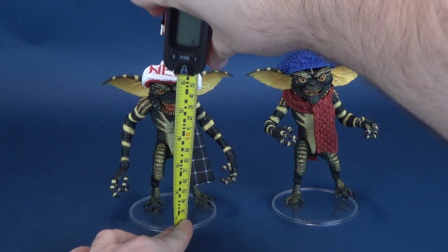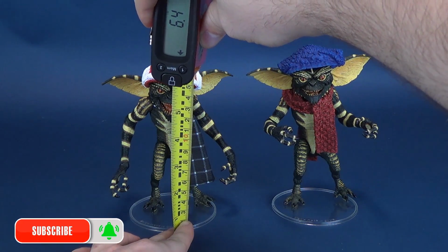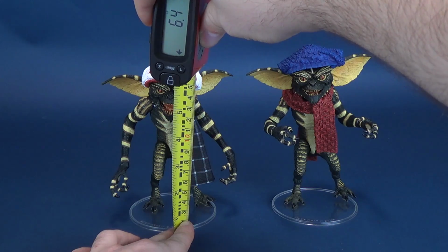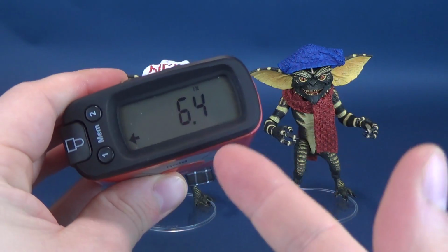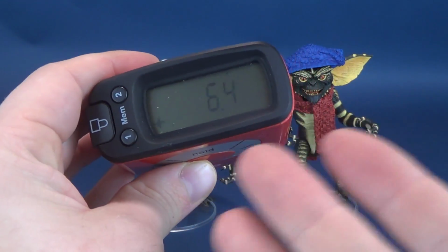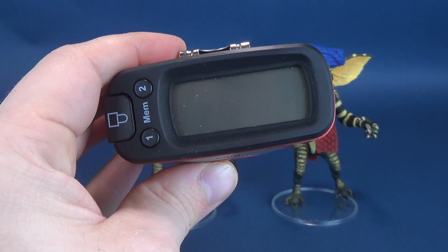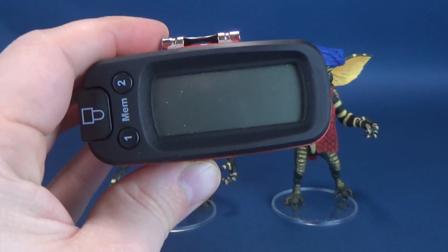Now we're going to go ahead and get the review underway. The first thing we always seem to be doing on this channel is figuring out how tall these figures stand. I've heard from many of you viewers that this comes rather in handy, because then you know exactly how tall the figures stand. Well, let me continue that trend during the holiday season to tell you that the figure stands 6.4 inches in height.